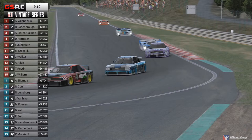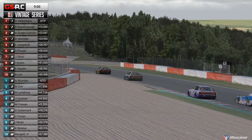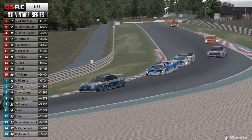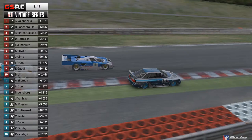I don't know where Javier Del Olmo is, though, because he was ahead of these guys. Has he had a moment just behind? There he is. I believe he may have just had to serve a slowdown. He did. He cut the top of Raidillon. Easy mistake to make, but a costly one. He'll be back up there soon enough, I'm sure. More GTPs to come on through here. We'll probably see them slip through the Pouhon here as they get set up for it.